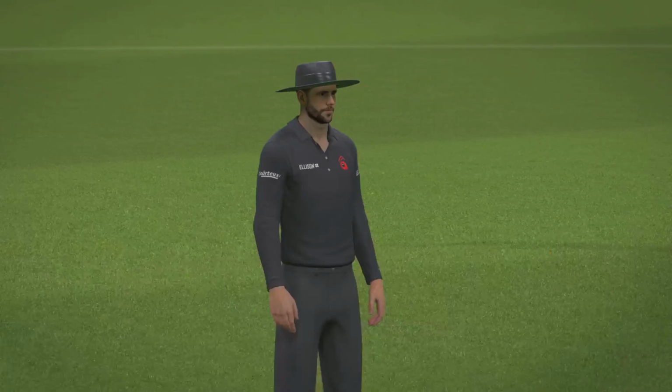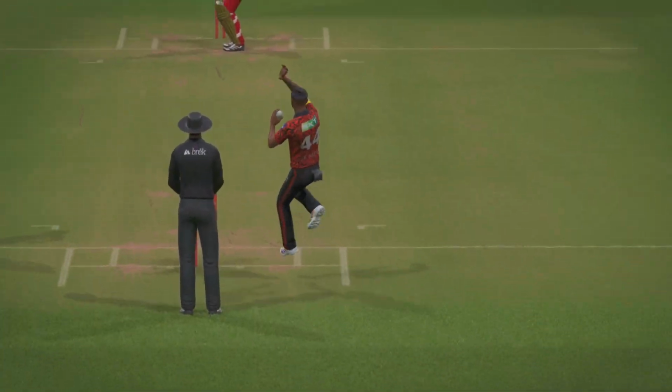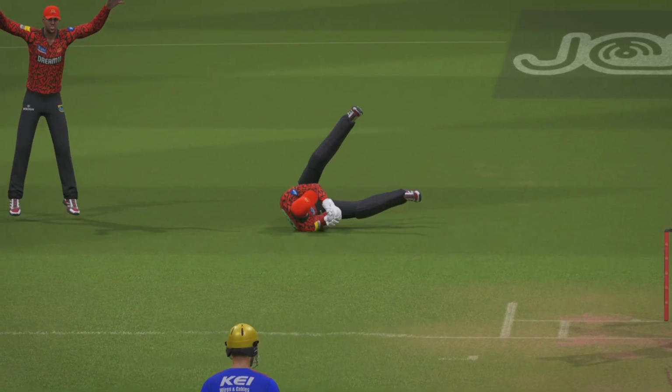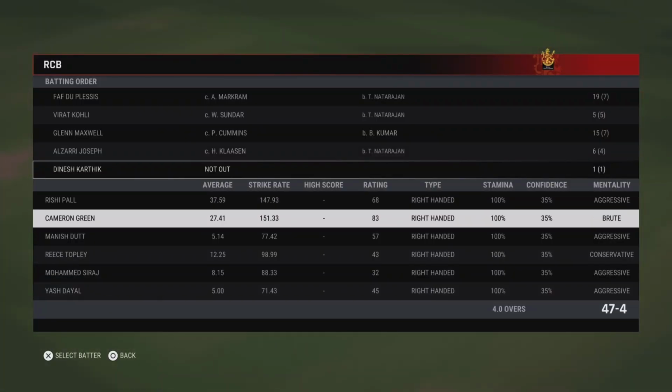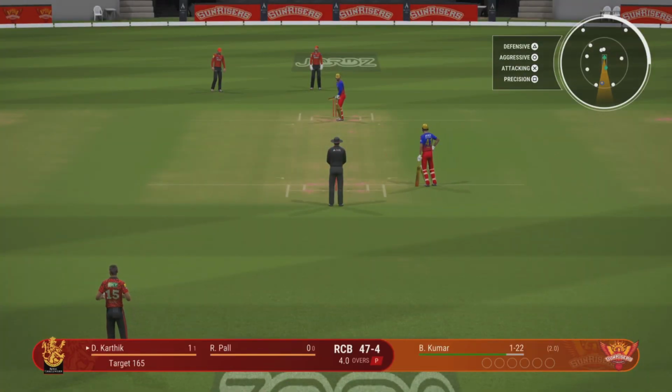Edged. The Sunrisers go up strong, but the batter doesn't feel they got anything on there. Out. Nicely done by the keeper. It's another wicket. It's the fourth now. Sometimes you've just got to accept that you couldn't do anything about a delivery.